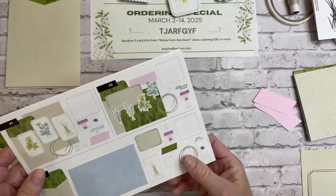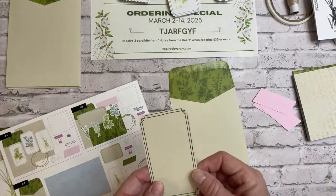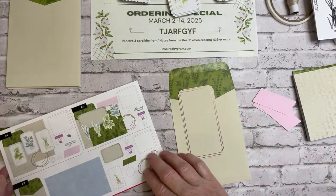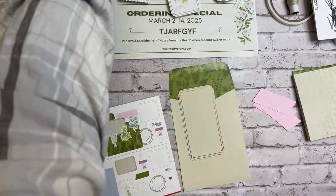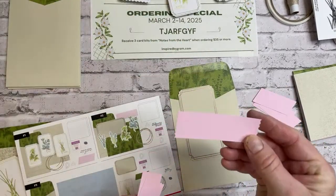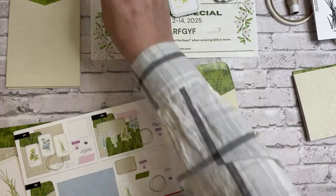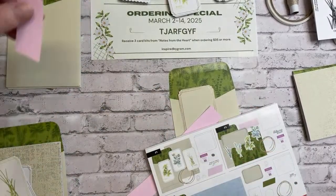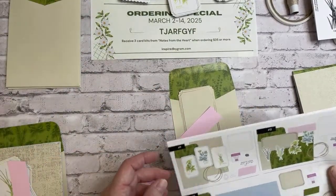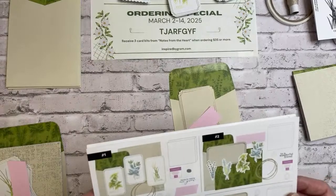All right, so number 2, again, we have our envelope. We have the large banner, which is right here. The bubble bath banner is this one here, which has a cute little scallopy edge. And then we have, we don't need these. We'll save those for Monday.